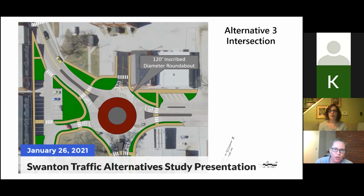You know, on the major movements, we have splitter islands that help channelize folks and get folks to slow down. And then obviously around that rotary movement, folks really have to use a slow rate of speed to be able to make those movements. So in terms of traffic calming, this is definitely one alternative to address some of those issues again that we were hearing at the local concerns meeting.